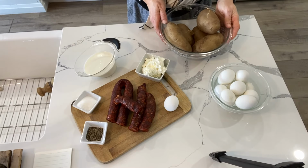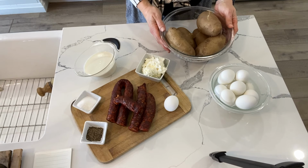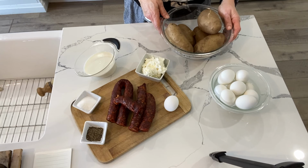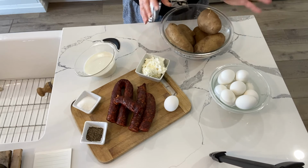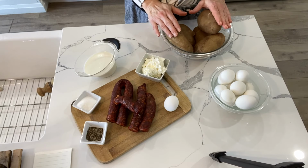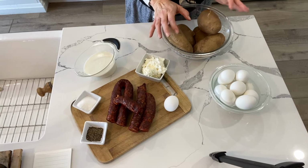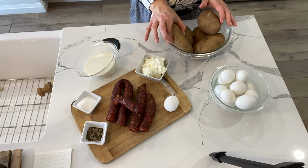So we have about 5 large potatoes. You need about 1.5 kilos, which I think would be about 2.25 pounds, 2.5 pounds, so approximately 5 large potatoes. I have cleaned them and then I had hard boiled them. Now they're not awfully soft, kind of half boiled type of consistency.